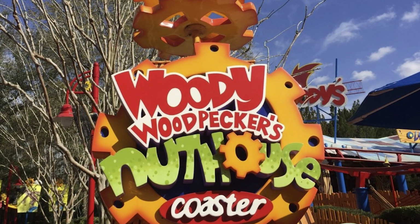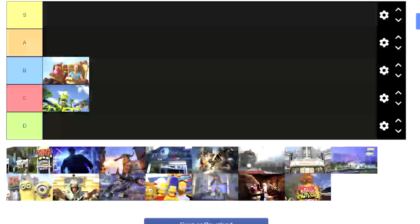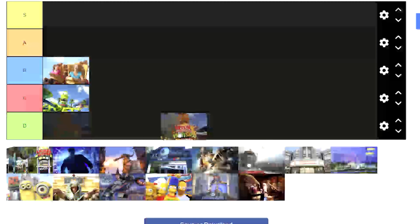Moving on, let's stick with another kid ride. Let's go with Woody Woodpecker Nut House Coaster. It's a kid coaster. It lasts maybe 30 seconds. And as I said, I am a grown-up. Kids rides are not going to rate so high on my tier list. A 6-year-old might place this ride higher, but I'm going to put it in the D tier.